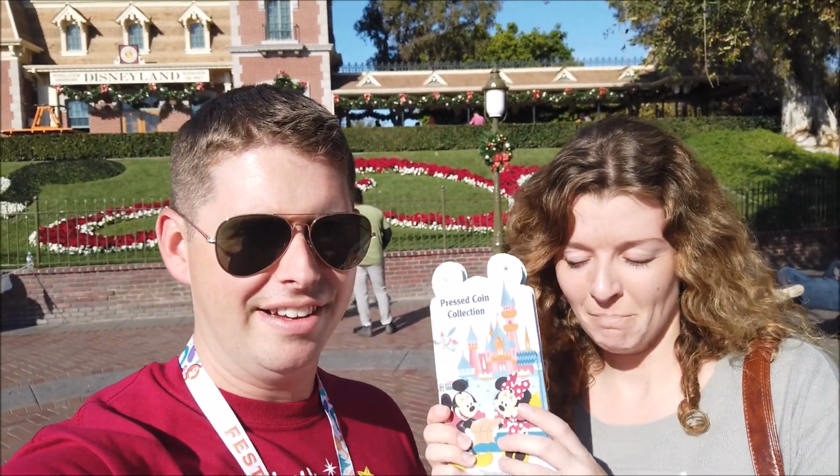Good day from Disneyland. We're here because we're trying to find as many penny machines as we can. Yes. We'll get the cool ones. We'll actually get them done.